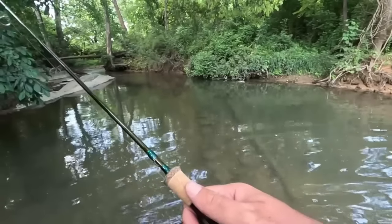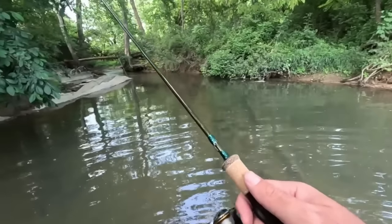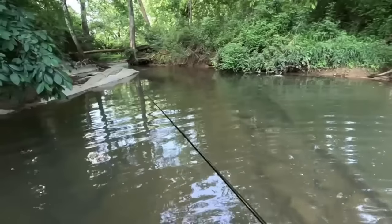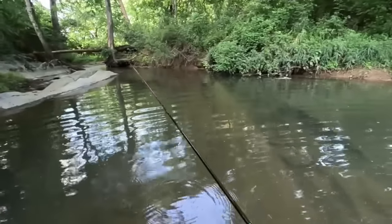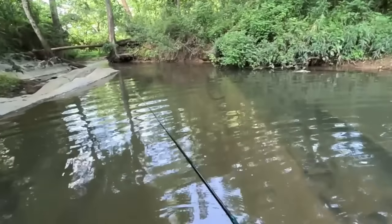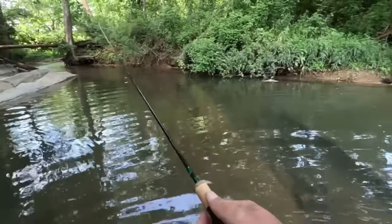Oh, what was that? I saw something go through there. Now, I've never fished this part of the creek. I've been looking at it, and I found an access. There's some sunfish right there. Yeah, I imagine it's really small.